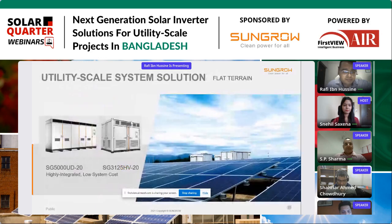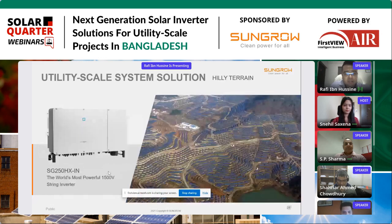So you can see the utility-scale system solution for flat terrain, the most used central inverter in Bangladesh. In this aspect we are using the SG3125-HV. This is with MV and without MV solution, and we can provide it with the MV solution as well, with transformer, switchgear, and the monitoring system. There is another utility-scale solution, a string inverter for hilly terrain areas, and it's compatible with our 6.3 megawatt MV solution system.